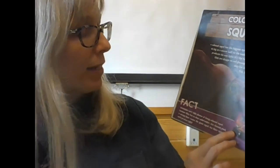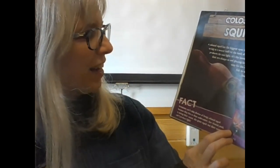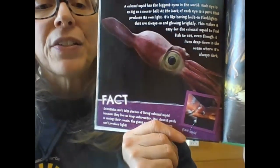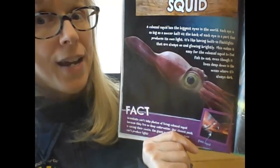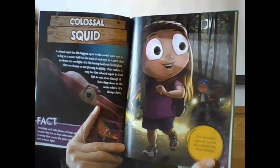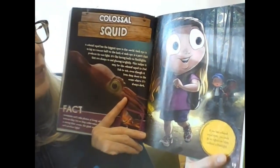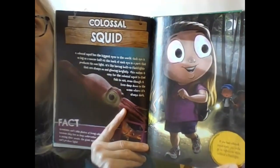And how dark is it deep down in the ocean, you ask? Well, scientists can't take photos of living colossal squid because they live so deep underwater. That's how dark it is. No pictures can be taken. Our closest peek is seeing their cousin, the giant squid, but their eyes don't produce light. So this is a drawing of the colossal squid, and this is a picture of its cousin, the giant squid. And look at this. If you had colossal squid eyes, you could go on nighttime hikes without a flashlight because they'd be built in.